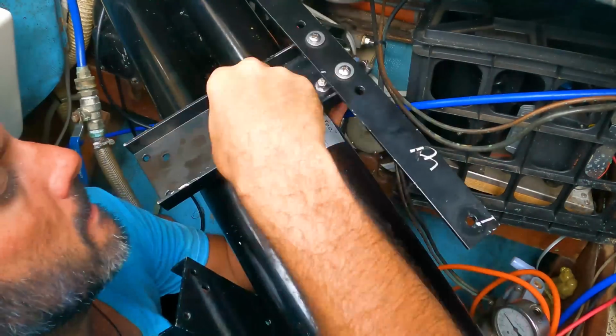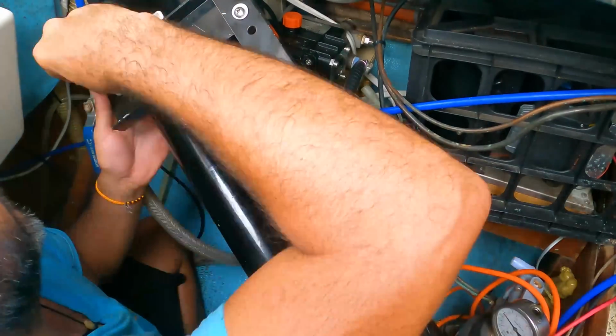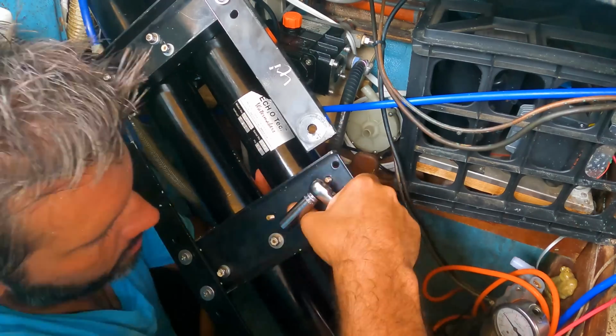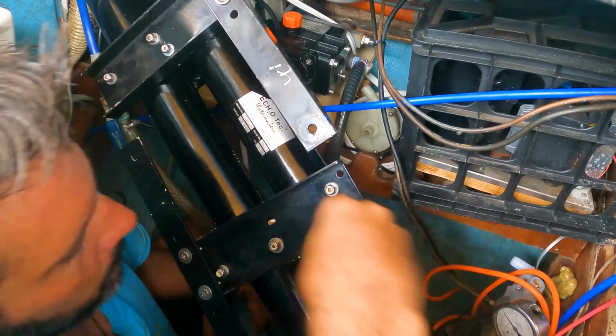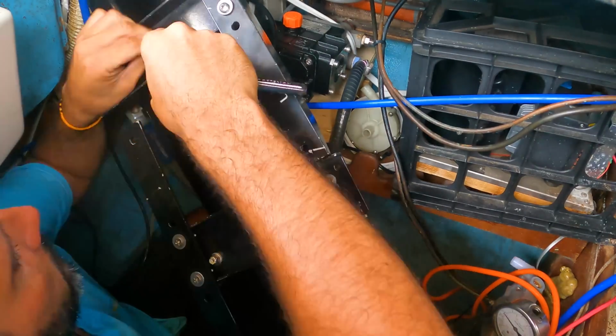After many minutes and lots of sweat later, it's installed and ready to run again. We don't want to run it in the marina though, because the water here could have gas and other contaminants in it. So we'll wait until we're on anchor to give the new membranes a go. And this project is officially complete.